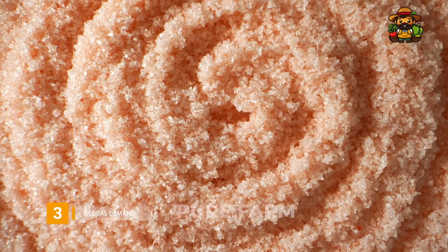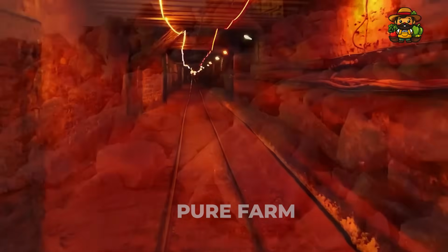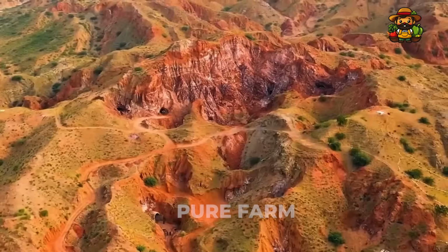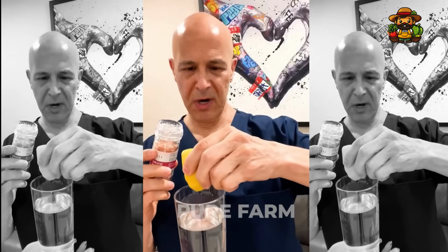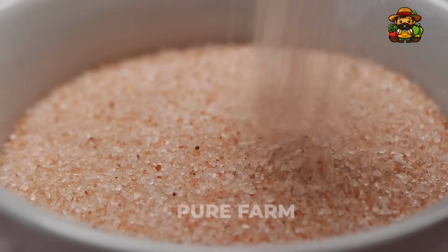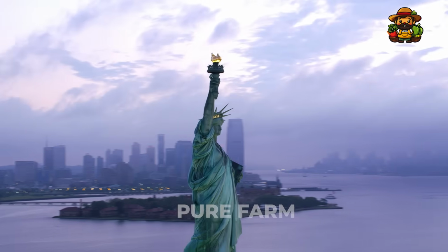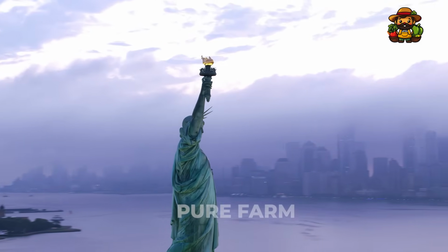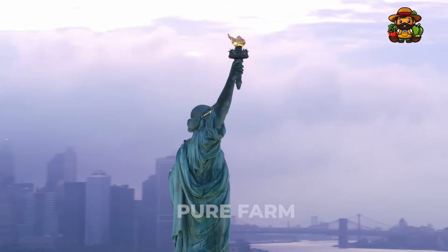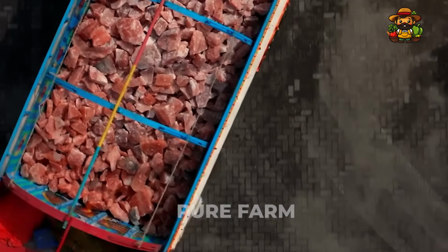Himalayan pink salt's popularity isn't a mere fad, it's a global sensation. Over the last decade, its appeal has surged, driven by endorsements from wellness gurus, celebrity chefs, and everyday home cooks. The salt's unique flavor, visual appeal, and purported health benefits have made it a staple in kitchens worldwide. In the U.S., Himalayan pink salt is used in everything from gourmet dishes to spa treatments. Its versatility has fueled a demand that American factories are now racing to meet.